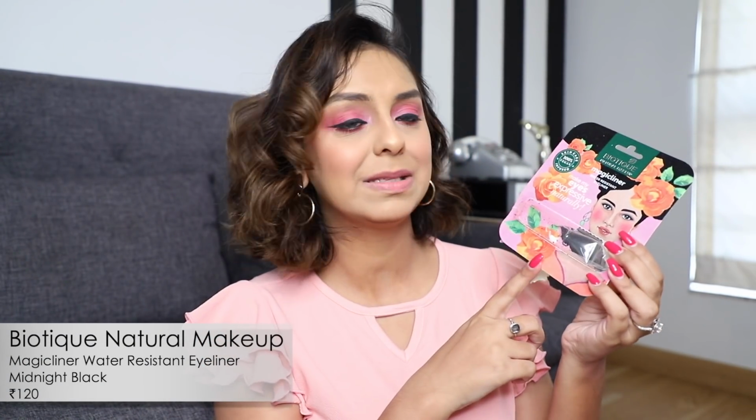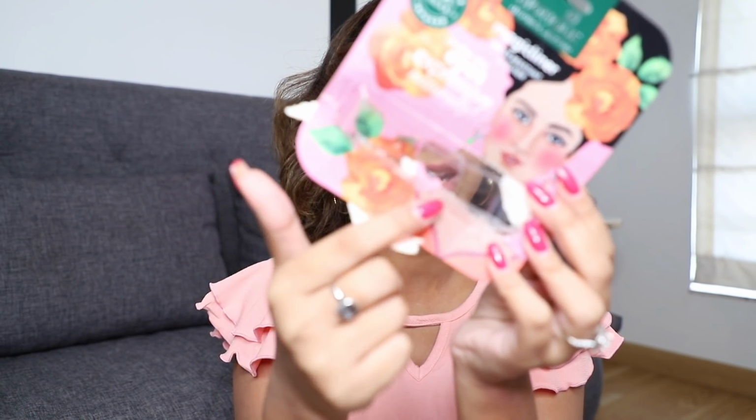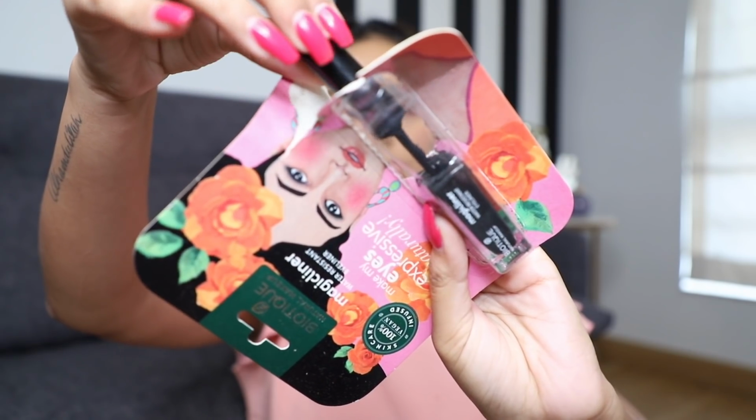So yes, I used this on my eyes. I ordered a liner from Biotique Natural Makeup. It came in this packaging and everything was nice, but I noticed that there was some black fallout in the packaging itself, like little powdery things, which even came on my hand. I just thought kuch hoga. I didn't think too much into it, but when I pulled out the product, it was completely broken. Basically, the neck of the bottle broke and it's stuck inside the brush.